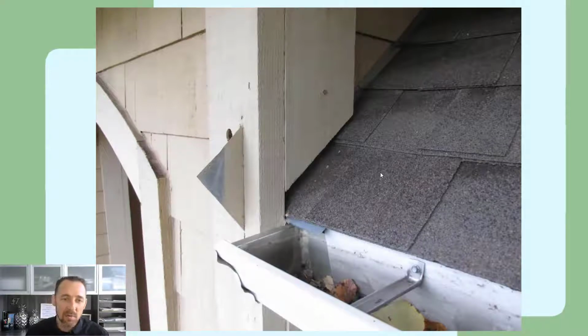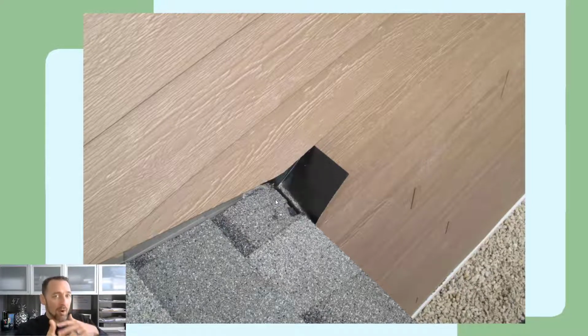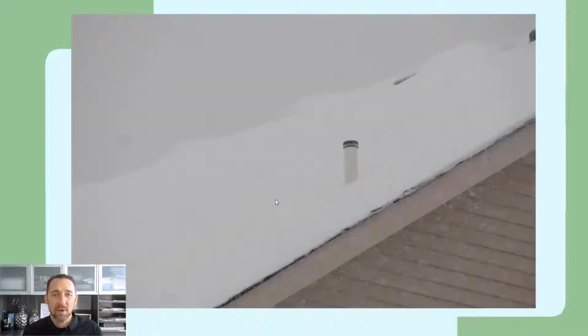Now this is more of a hilarious detail. You don't need to even be a home inspector to know that this isn't how you're supposed to do your flashing. The only place water has to go is behind the trim here. There's another version of improper kickout flashing where they took the flashing and they bent it at a 90-degree angle. Now when water comes down, it's going to splash like crazy right there.